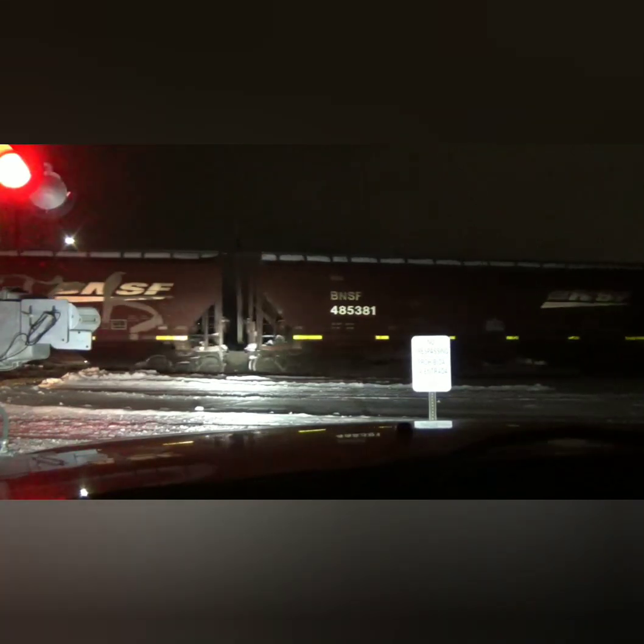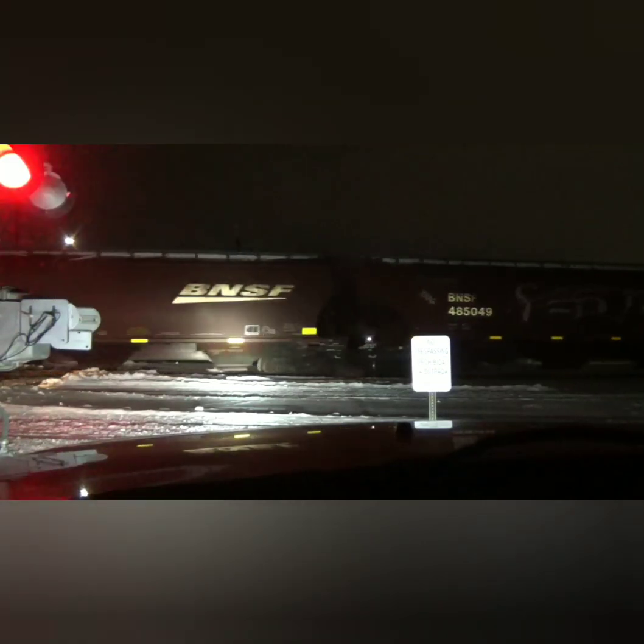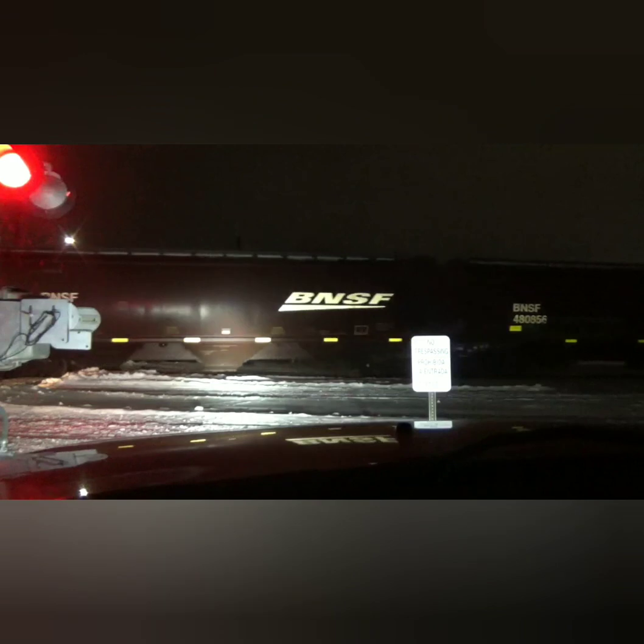There's nothing actually pushing this train. It's just empty grain haulers being pulled. There's no unit at the end pushing, which usually there is.